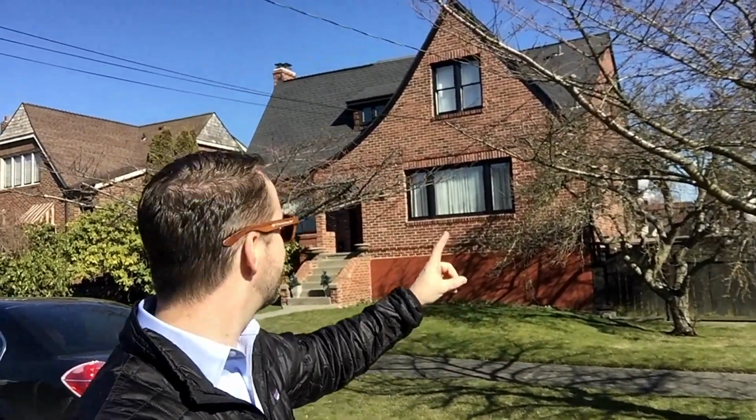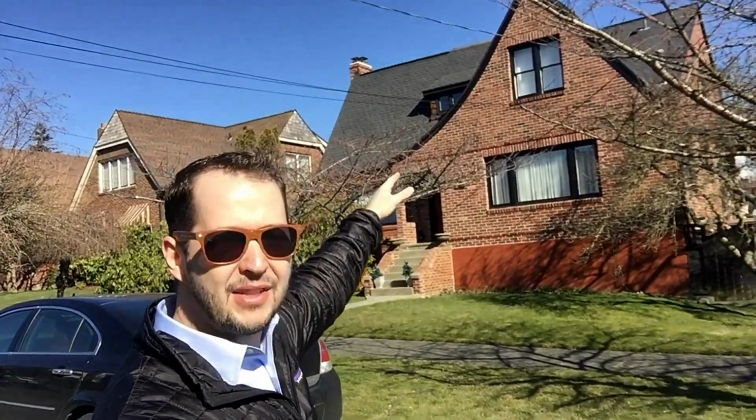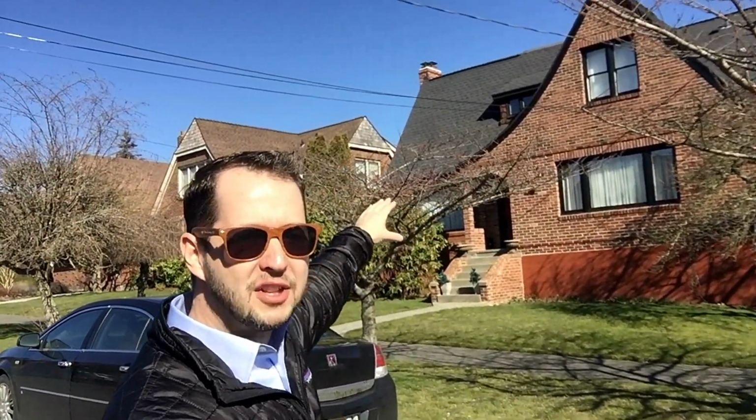Hey guys, pretty excited. Found a really good example of a Tudor. We're in Sunset Hill, the neighborhood in Ballard, and behind me we've got a prime example of a beautiful brick Tudor home. You can always tell the Tudors because they have the very steep pitched roof, and a lot of them have that slow slope over to the entry. They're really fantastic. And Sunset Hill has some really great examples.